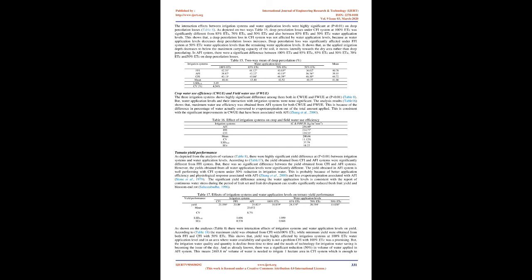The three irrigation systems show highly significant differences among them in both CWUE and FWUE at p<0.01, Table 8. But water application levels and their interaction with irrigation systems were non-significant. The analysis results, Table 16, show that maximum water use efficiency was obtained from the AFI system for both CWUE and FWUE. This is because of the difference in the percentage of water actually converted to evapotranspiration out of the total amount applied. This is consistent with the significant improvements in CWUE that have been associated with AFI, Zhang et al., 2000.